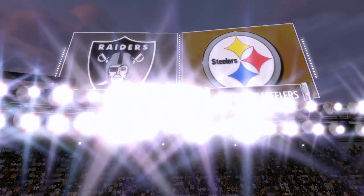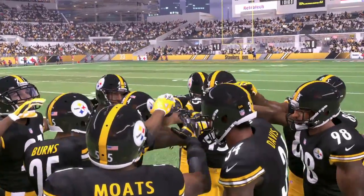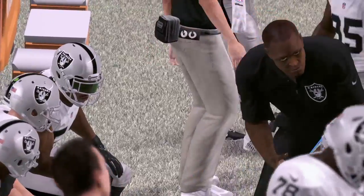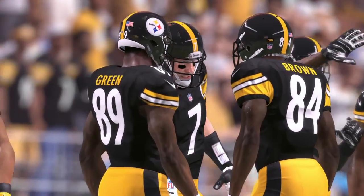Right at the convergence of the Three Rivers on Art Rooney Drive, we welcome you to Heinz Field in Pittsburgh, Pennsylvania. Tonight, it's a preseason matchup between the Oakland Raiders and the Pittsburgh Steelers. Welcome in, everyone. Alongside Charles Davis, I'm Brandon Gaudin.